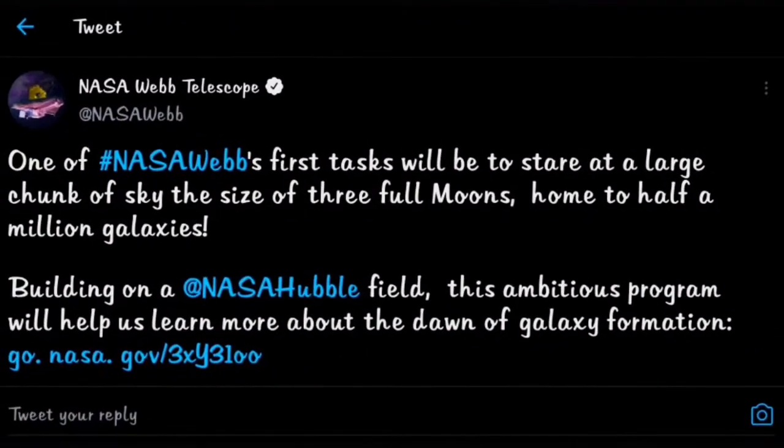One of James Webb Space Telescope's first tasks will be to stare at a large chunk of sky the size of three full moons, home to 500,000 galaxies. Building on Hubble Field, this ambitious program will help us learn more about the dawn of galaxy formation.